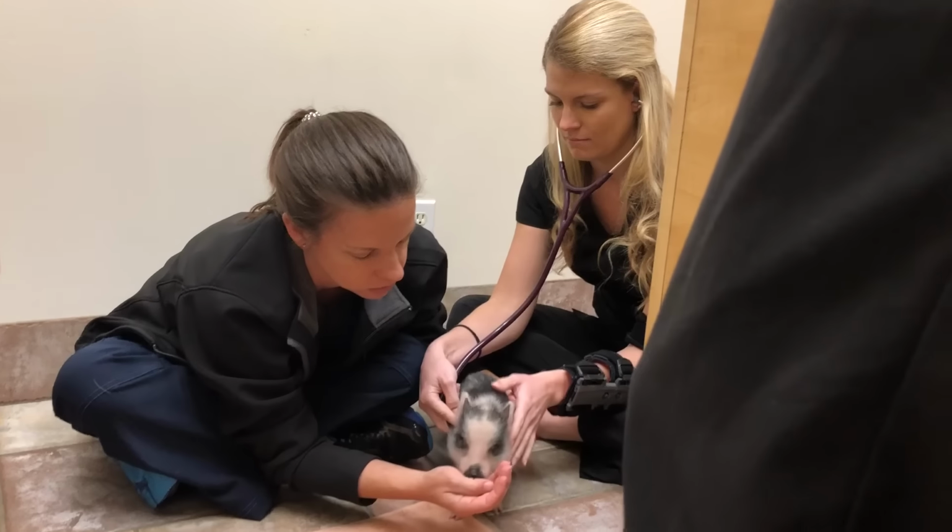She loves food. You like food, don't you, Lulu? Look, she thinks I have food. Once again, I've had this pig for a little bit now. Every single month, I do bring her to an appointment at the vet.